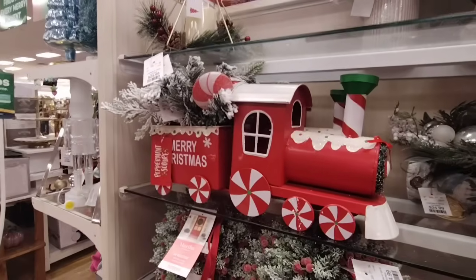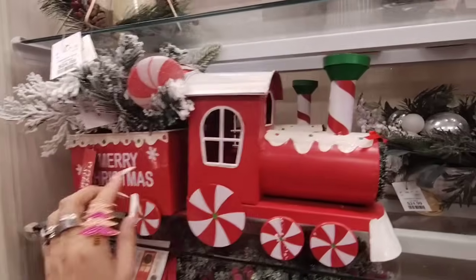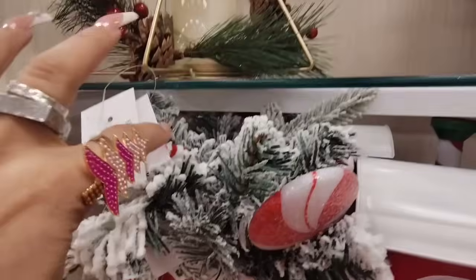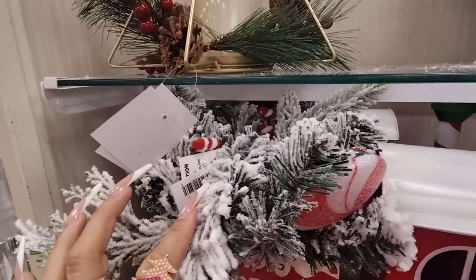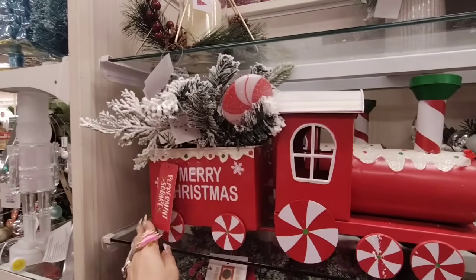Hello, friends. We are here at HomeGoods, and they have this beautiful peppermint train with the frosting and the peppermint wheels. It is gorgeous, and it also has the bulbs in there. You have the Christmas little bulb, the Christmas candies, and the flocking. It says Merry Christmas. It's going to be $39.99.